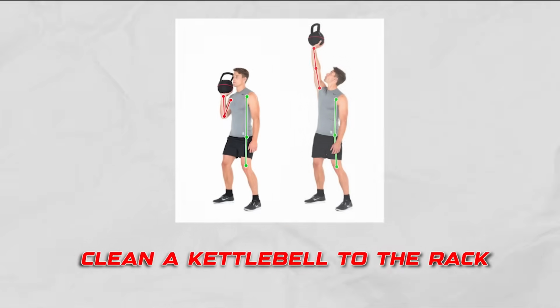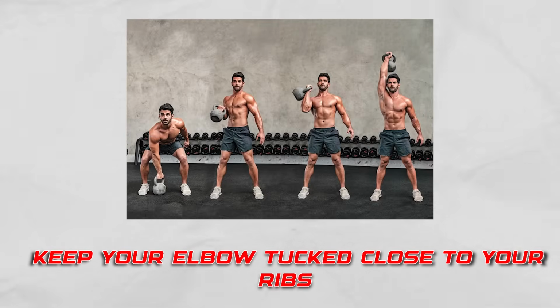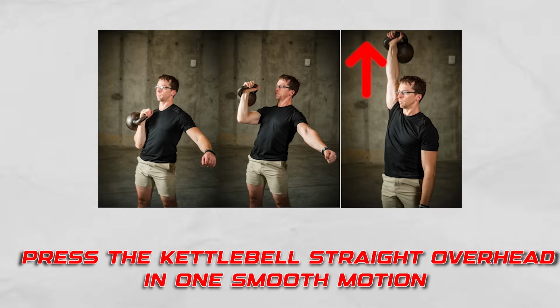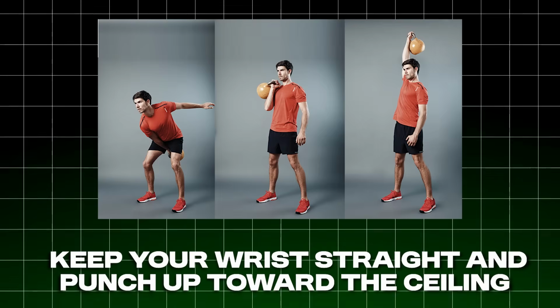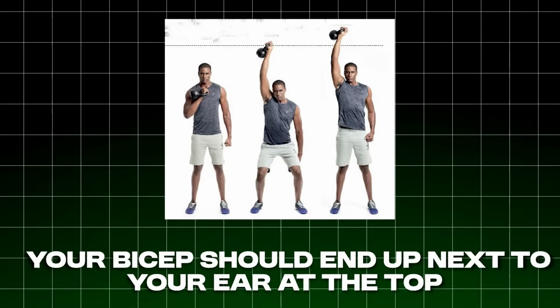How to perform the kettlebell press correctly. Clean a kettlebell to the rack position at your shoulder. Keep your elbow tucked close to your ribs, stand with feet shoulder-width apart and core braced. Press the kettlebell straight overhead in one smooth motion. Keep your wrists straight and punch up toward the ceiling. Your bicep should end up next to your ear at the top.